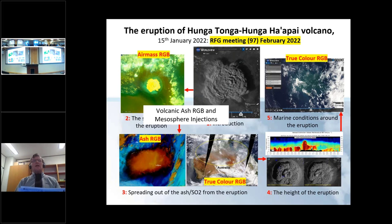And so by looking at this case study, you were actually looking at a number of RGB composites. First of all, the MS RGB was used to help monitor the shockwave that traveled out from the eruption. The ash RGB was used to monitor the thin ash emissions in the vicinity of the volcano, and I'll talk a bit more about that in the next two slides, and the sulfur dioxide that was spread out further away from the volcano. The true color RGB was used to assist the monitoring of the wider dispersal of the ash over the Australian region, so Tonga being to the east of Australia, and also the discoloration of the ocean both prior and post the eruption.